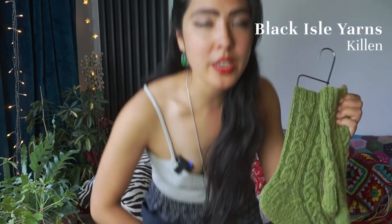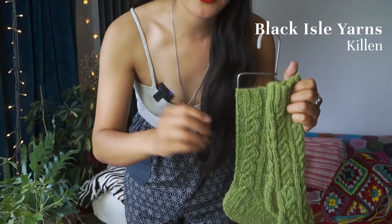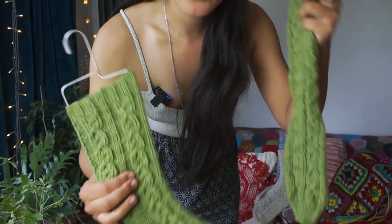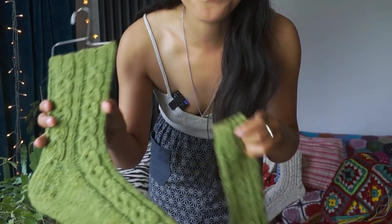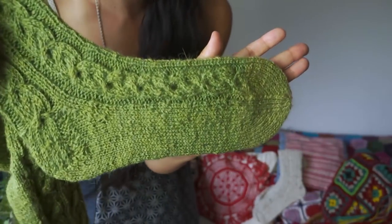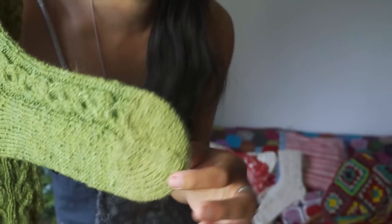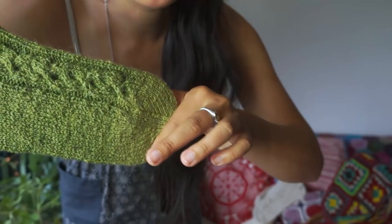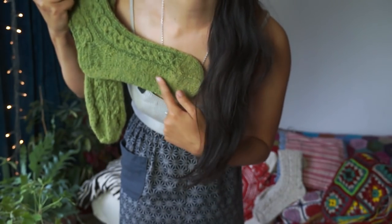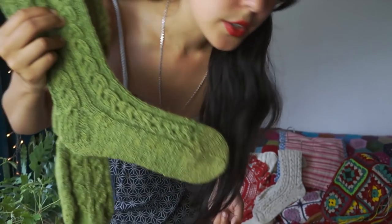Now I'm mentioning this sport weight pair in particular because, as usual, the first one knit up really quickly and the second one languished for a while. And one of the reasons that it languished is because, silly me, I ran out of yarn. So can you see something going on at the toe? There's actually a different colour at the toe. So I ran out of yarn.